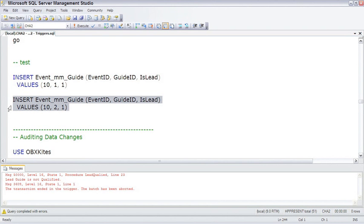In the second test, guide number 2 is qualified for event ID 10. If we execute it, one row is affected and everything's fine.